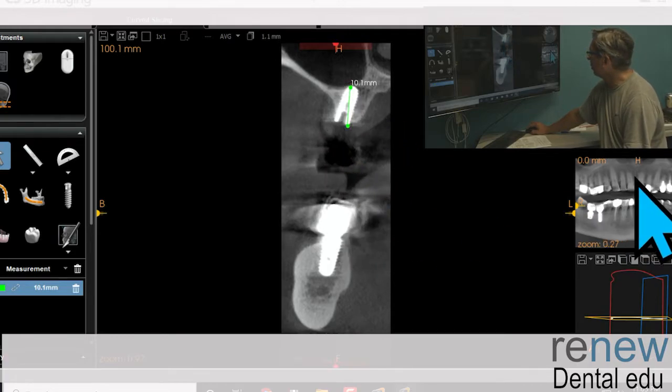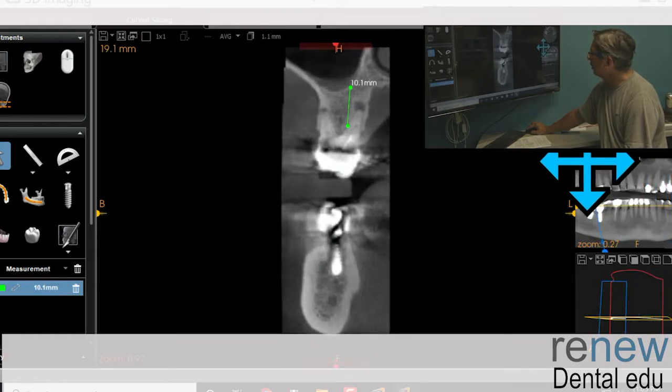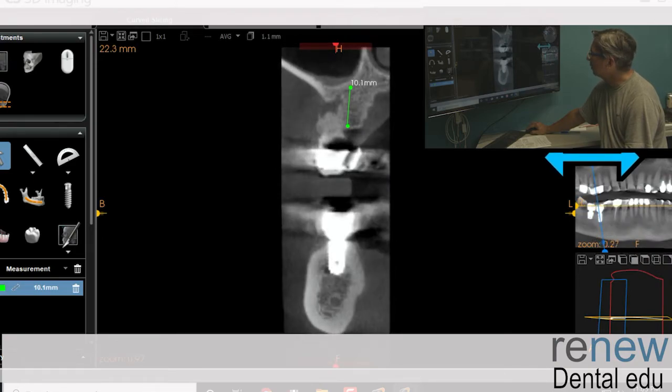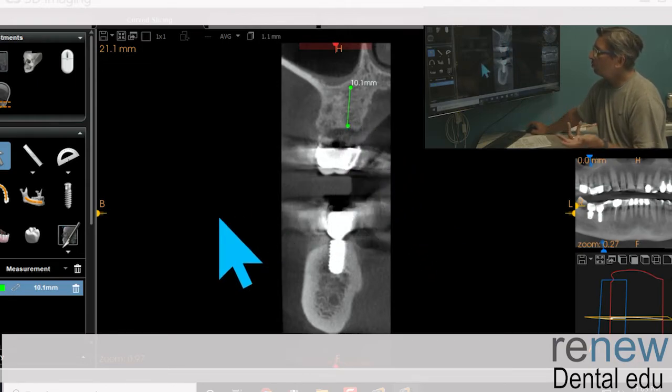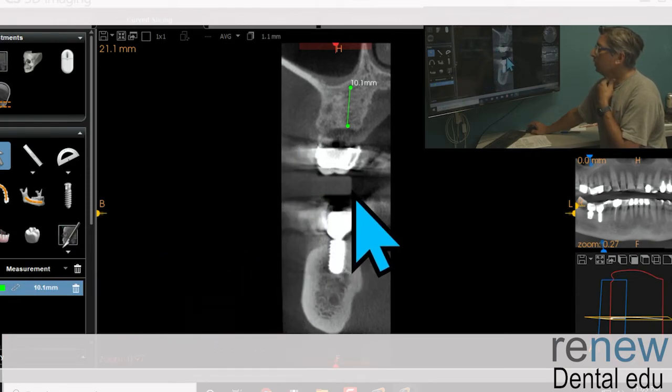That shouldn't be a problem. And going back to our number 3, we should expect something very similar in terms of height of the bone to the sinus, and how that's actually going to turn out. So you would probably do a 10 by 5 implant here, which would be perfectly fine.